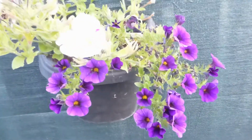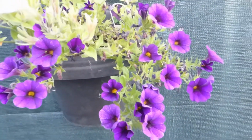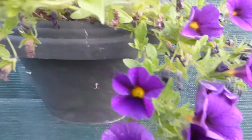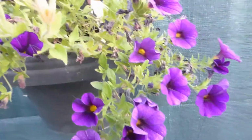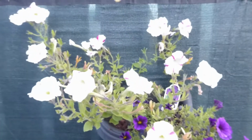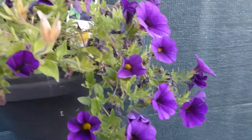And there's the, I'm just in love with all the calibrachoa I picked this year. This is called Neo Dark Blue, I believe. But they have all grown really great, and they look so great with the petunias. It's like they're their little friends.